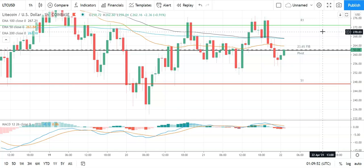In the event of an extended rally, could see Litecoin target 300 levels before any pullback. Second major resistance level sits at 288. A fallback through the 23.6% fib and pivot at 262 will bring the first major support level at 247 into play. Barring an extended sell-off on the day, Litecoin should stay clear of the second major support level at 236.